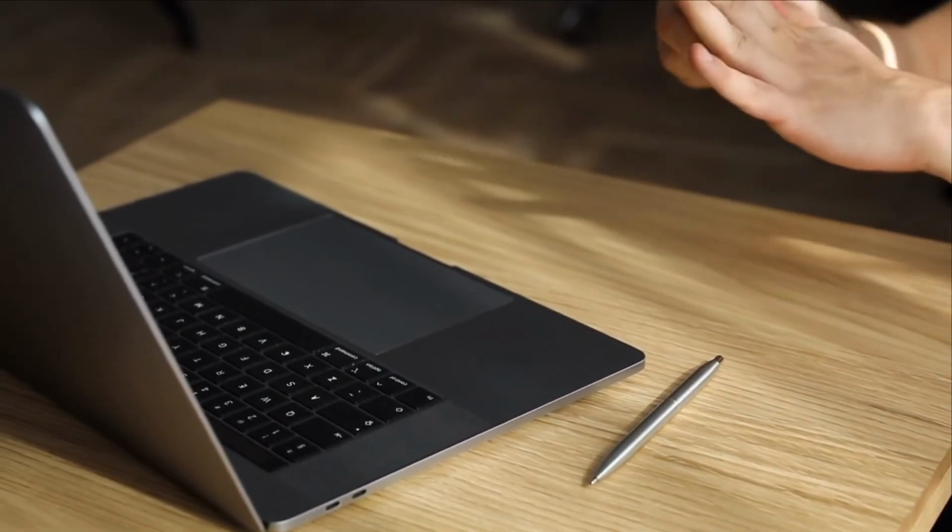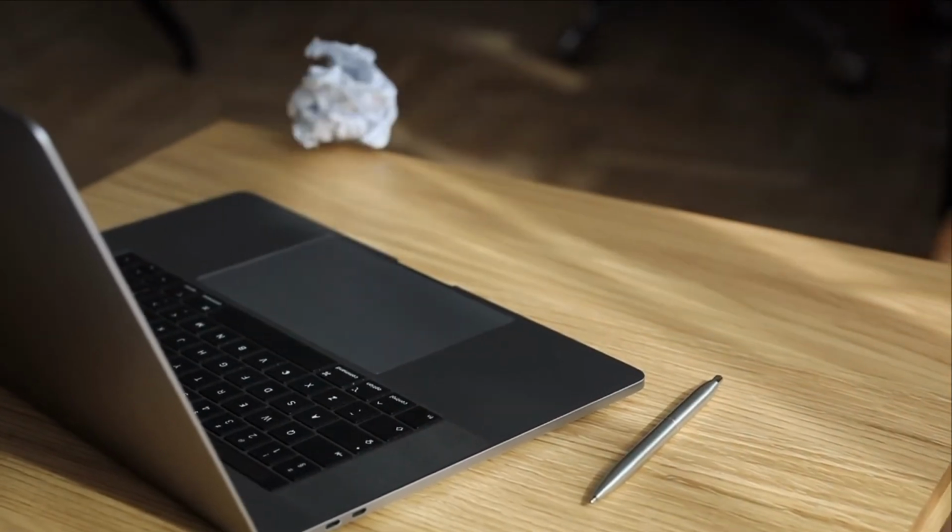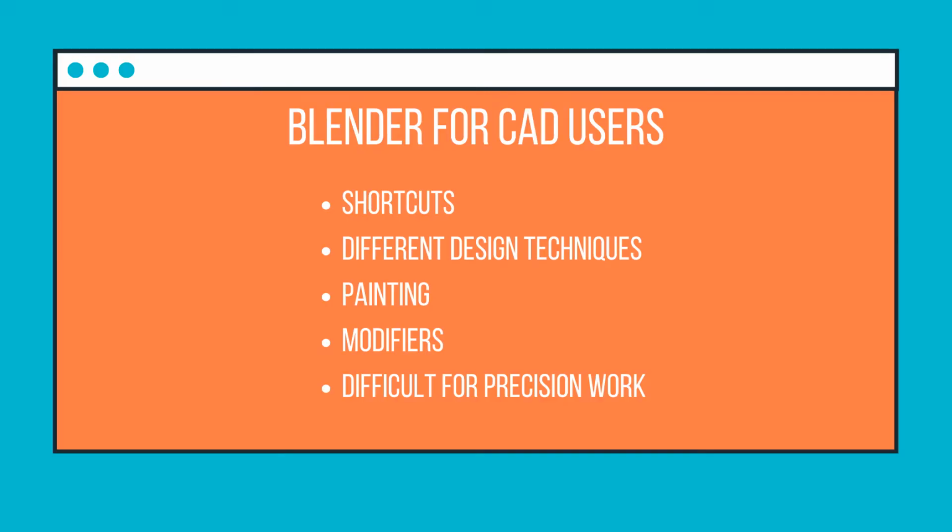So I think shortcuts, for anybody, regardless of whether they're a beginner or an experienced 3D user, are something they'll always find challenging.